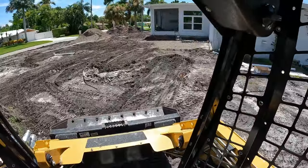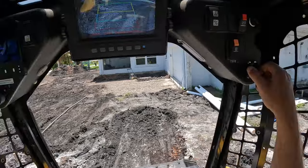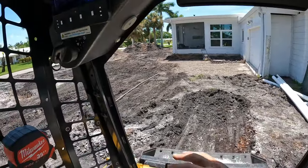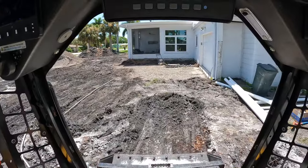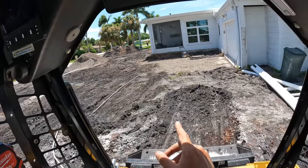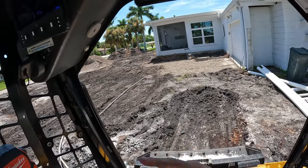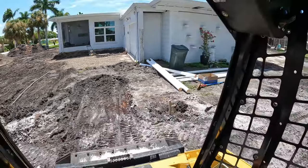Just had some lunch, and now I'm really just trying to create a swale here back away from the paver driveway. The contractor asked me if I could help him out with that a little bit. So that's kind of what I'm working on now, and then when I do that, I'm gonna start laying some more crushed concrete on the driveway and then setting pipes, and then continuing on from there.